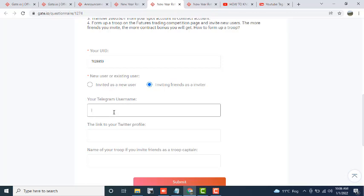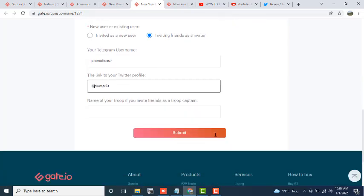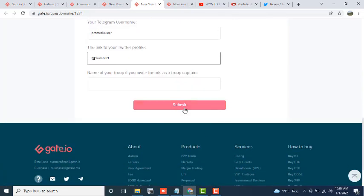your Telegram username, whatever. My name is Pramod Kumar. Then I have to put my Telegram address here, and my Twitter handle profile is ekumar03. You can find it on Twitter. Okay, you have entered it, and you have to submit the page.